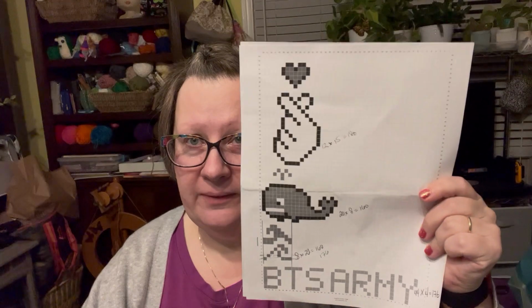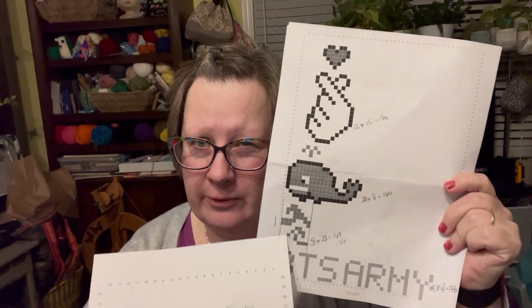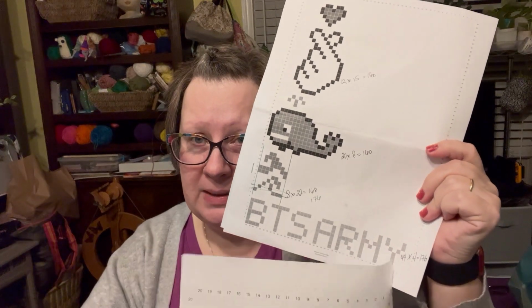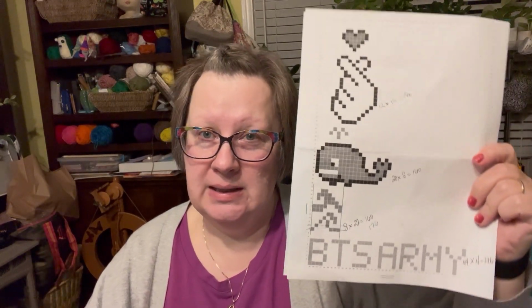So I actually charted, then I Googled pixel art for a whale and a finger heart, and that's where those came from. The waves came from Barbara Walker's pattern book that I've used in the past to design. Then I blocked out BTS Army, and I used the letters from the Alternates color workbook because I like how he does his letters. On a different graph, I marked out the BTS and Army logos, and you can see where I had done them in gray and printed them, and then I was like, I don't like that. I want them to be a little bigger, so I just drew in some more blocks, and that's actually the height I ended up making them.